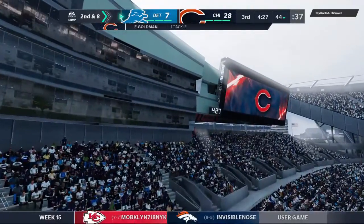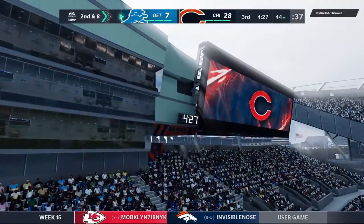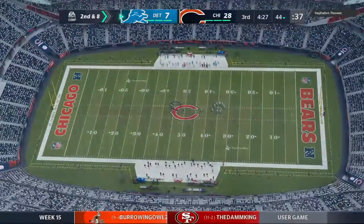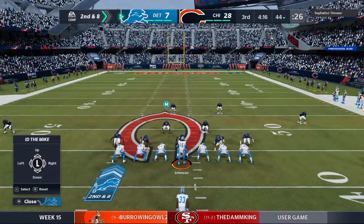Well, they're hoping that the second half is better for him than the first half. They've got to find a way to get him going. He's a big part of their offense. The last run got a couple. Here's 2nd and 8.